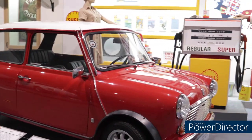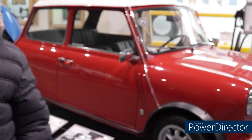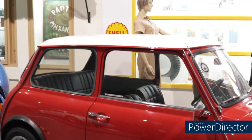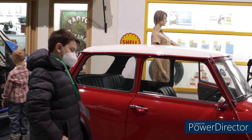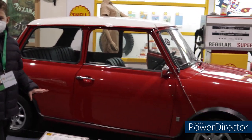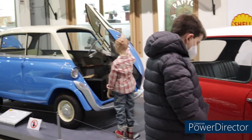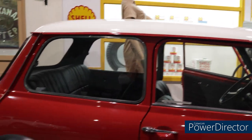Then, let's move to the Mini, manufactured in the UK from 1969 to 2000. It was declared one of the five most important cars of the 20th century. It was the project of Alec Issigonis.